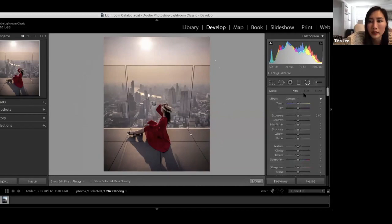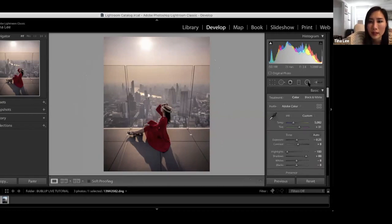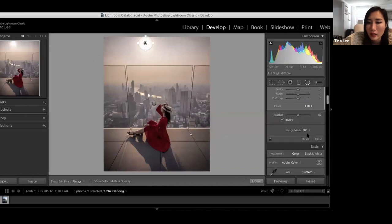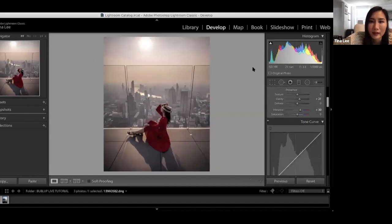Let's do another one. I think this sun is a little bit white. I want my sun to be kind of yellow. So let's make a little circle around the sun and bring up the temperature, maybe a little bit. Make sure the center is high. There. So now you have this nice yellow orange glow.